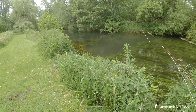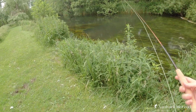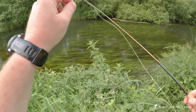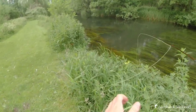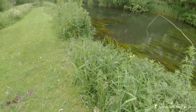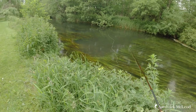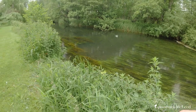Oh, there is a big fish sat on that white sand spot about three quarters of the way over the river. All I can see is the back end of his tail going backwards and forwards on the sand spot. And that looks like a pretty big fish to me. Close. Oh no, that wasn't the one I was after.